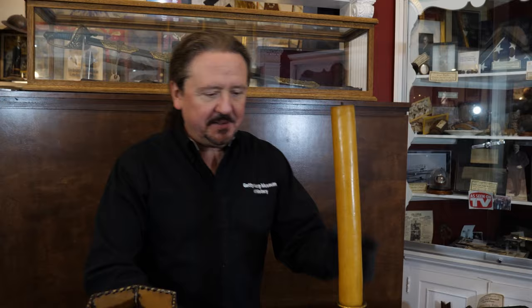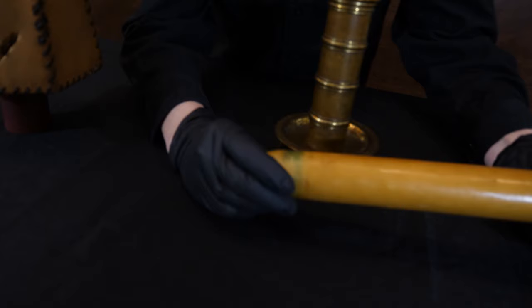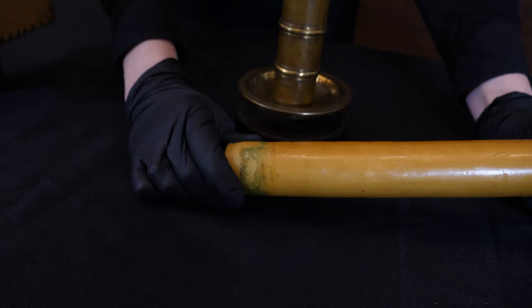So back at the museum now, we took the candlestick holder from the Eagle's Nest up to the Eagle's Nest. But I wasn't about to take this original beeswax candle with me just because it was so fragile and big, but it came from the chandelier up there and we filmed up there. So I wanted to show you that it has actually a number on it, right here. And I don't know if that's a maker number or if it's just something to correspond with which chandelier it goes in.